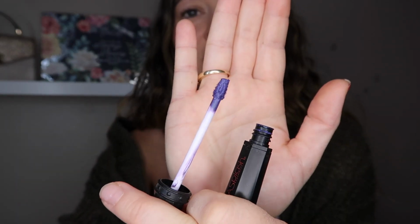This is from LA Splash Cosmetics, a very little known brand, and they're not a super active brand either as far as coming out with launches, releasing new products. They have been at a standstill for a while, but they definitely were my favorite liquid lipstick at the very beginning of the liquid lipstick game. And this is from their current line. It's called the Wickedly Divine Liquid Lipstick Collection, and this is in the color Runic. Just this really pretty violety blue color.